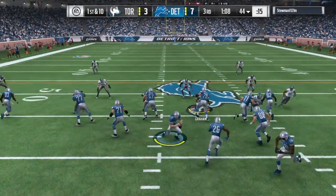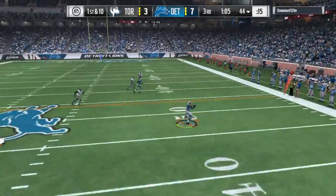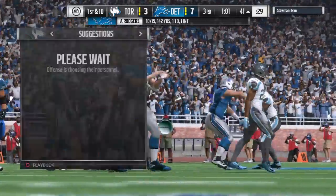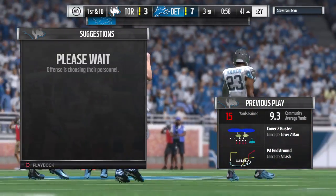They come up with one running back. That's Bell. They go play action here on first down. And he's brought down. They give him 15 more, and it's another first down.